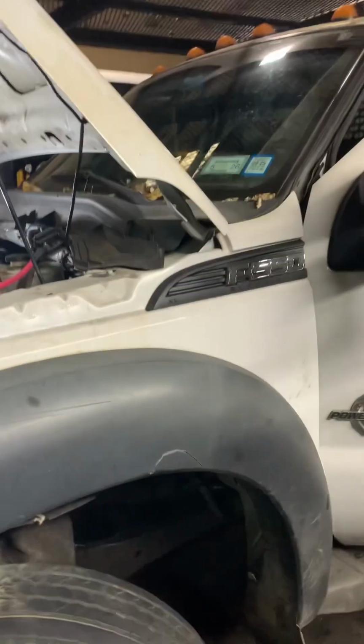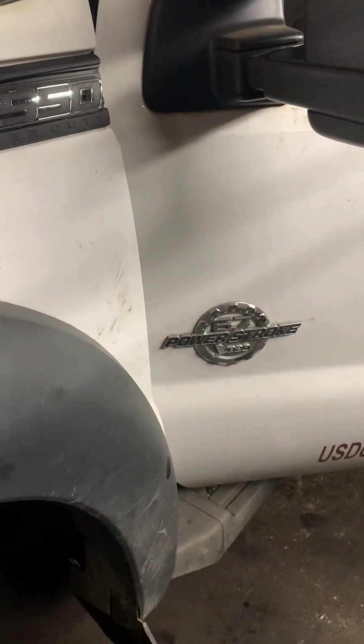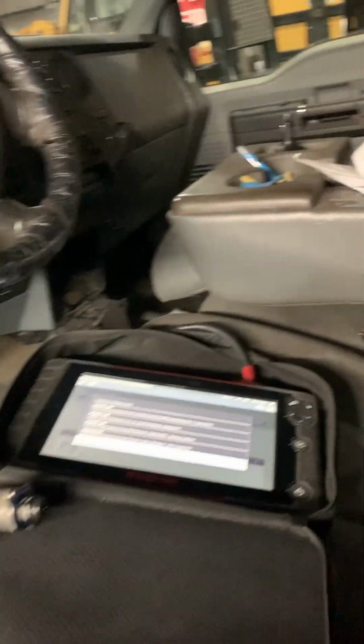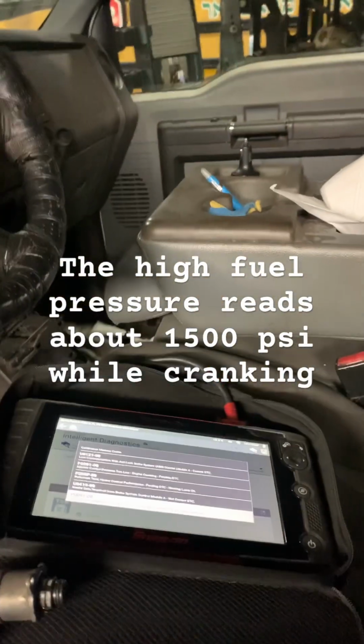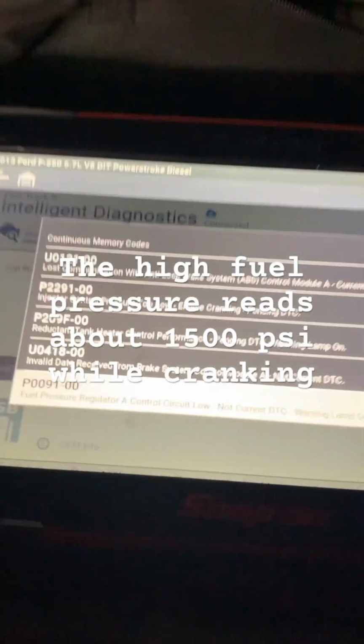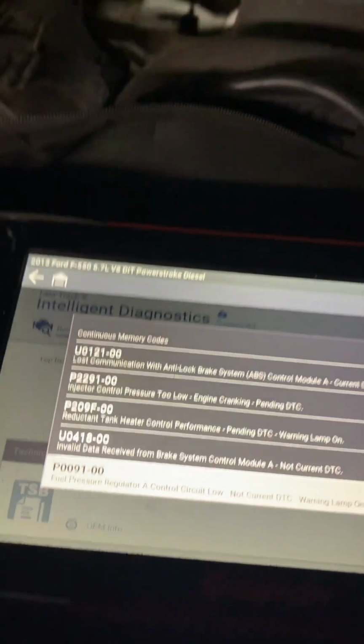Hey, young, 2013 Ford F-550 with the Power Stroke 6.7, not starting, cranking, showing low fuel pressure of 1500 psi when it should be at 4500 psi when cranking. For that, it shows a code 2291, and here's what we have here.